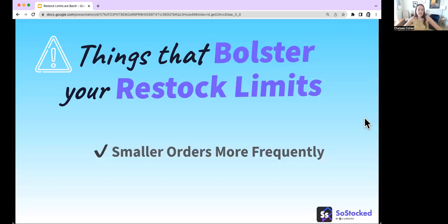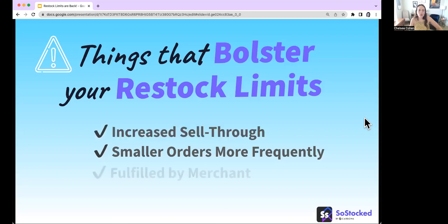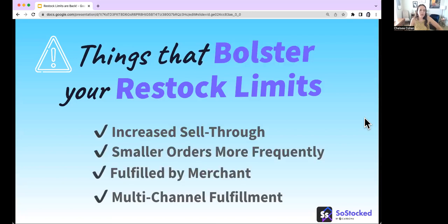All right, let's talk about the things that actually improve your restock limits, right? So things that improve your restock limits, of course, we're talking about increasing sell-through. Increasing sell-through, that's kind of the overarching goal. Now, here are some of the ways that you can increase sell-through. Smaller orders more frequently. Figuring out how much you are going to need. And we'll talk a little bit about how to calculate doing smaller orders and what is considered a good range.